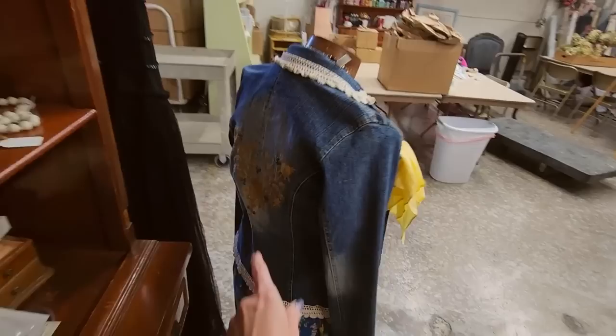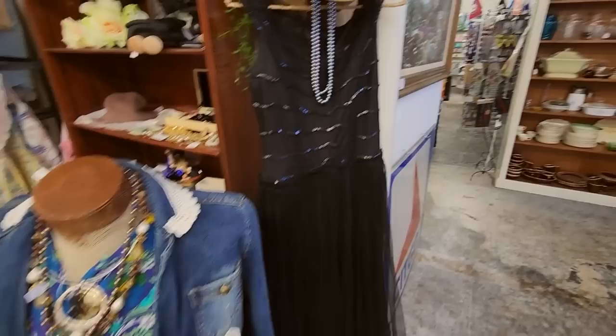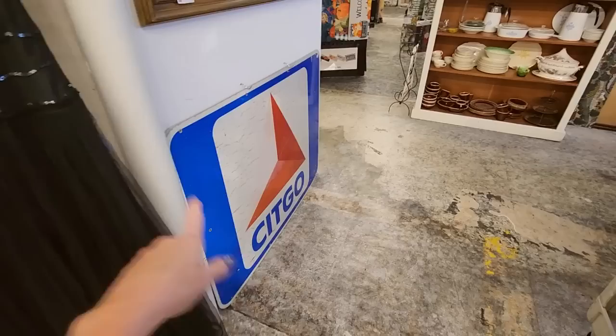Look at the back of this jacket. Isn't that pretty? I like their little outfits. They're very cute. Look at this dress. Ooh, it has sequins and a tulle skirt. That jacket is adorable. That's just cute. Here we have a big Sitgo sign. This is a painting that somebody painted. Joy to the world. That's big.